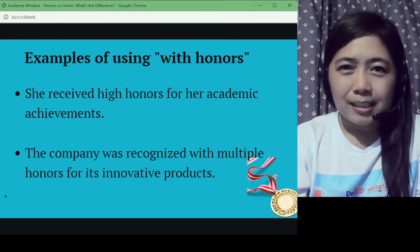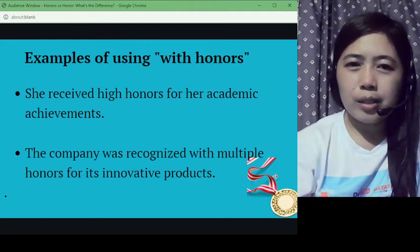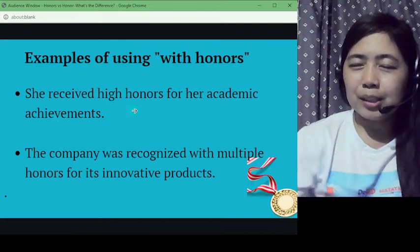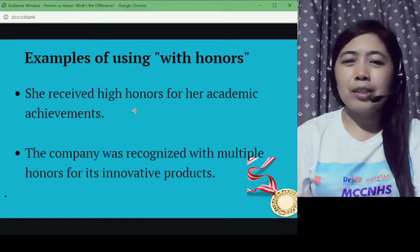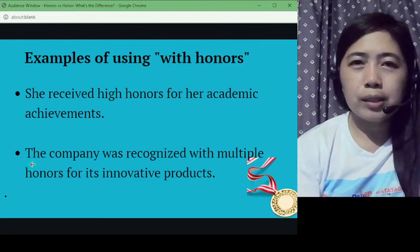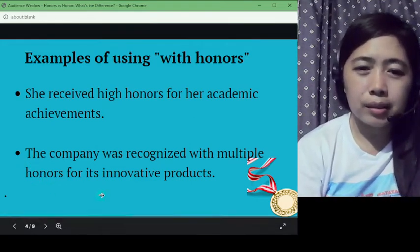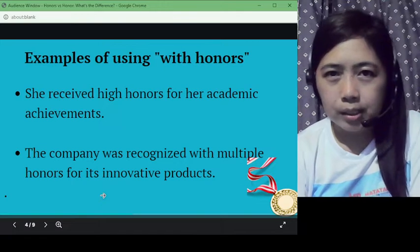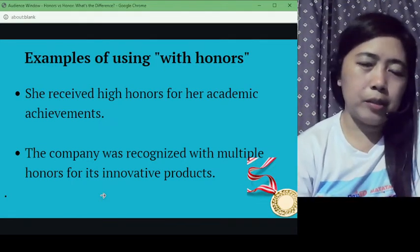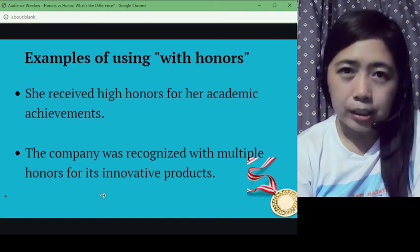Example sentences on when to use "with honors." She received high honors for her academic achievements. Another one: the company was recognized with multiple honors for its innovative products. So it could also be a certain company, probably for their distinctions as well.